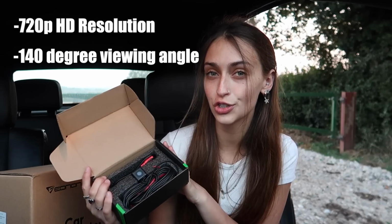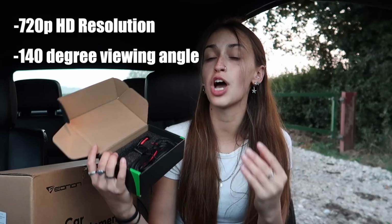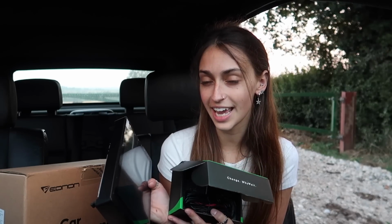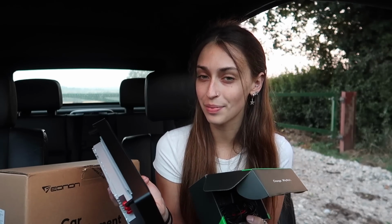Again, this rear camera has a 720p HD resolution, so it's super good quality, as well as a 140-degree view and angle, so nothing is stopping me from getting the perfect parallel park. But yeah, let's get both the reverse camera and the touchscreen head unit installed on our BMW E46. We can finally have Apple CarPlay. We can finally actually reverse properly without thinking, am I going to crash into everything? So yeah, let's get these installed.